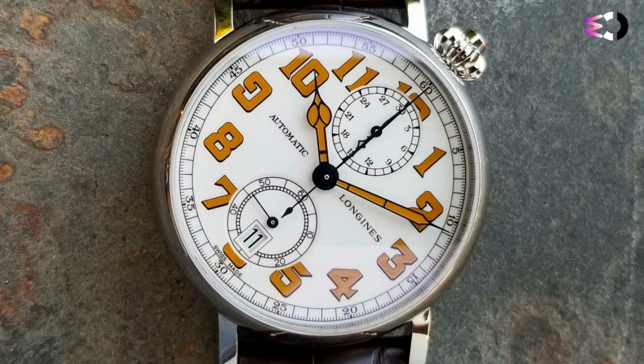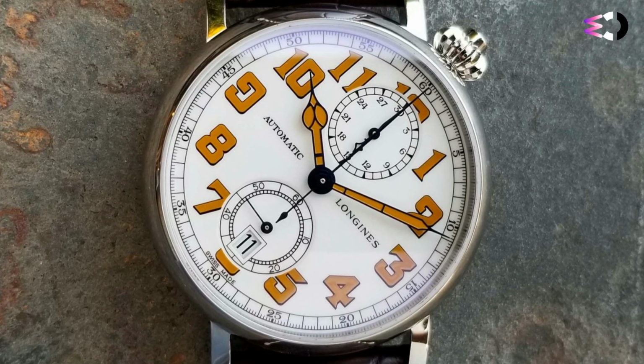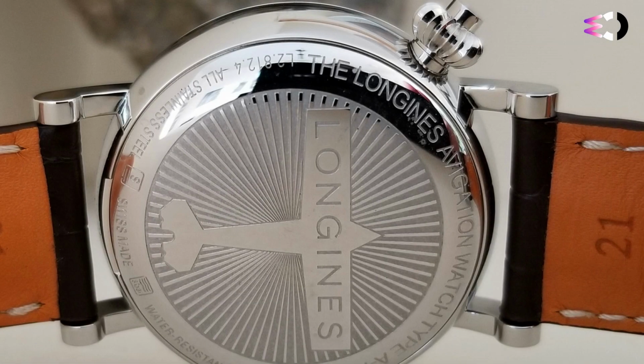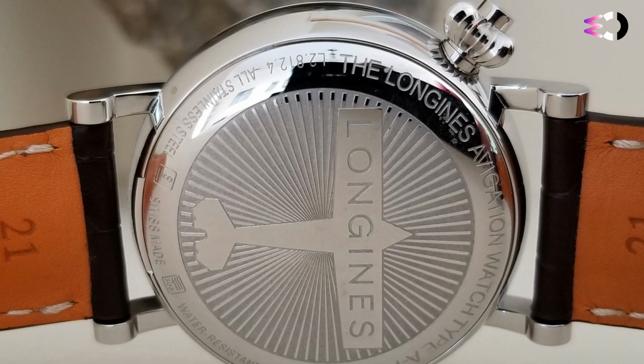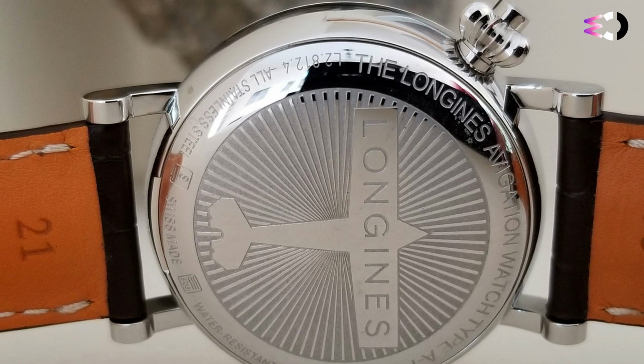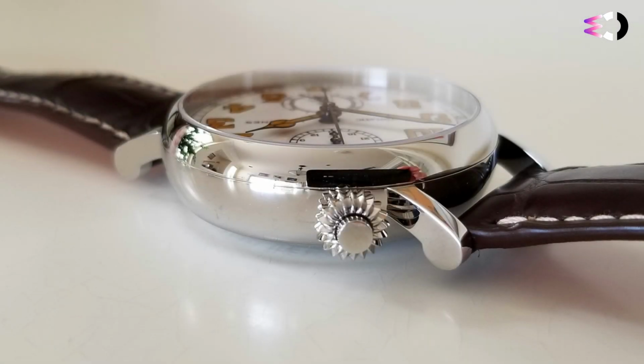A domed sapphire crystal with an anti-reflective coating covers the dial, while the caseback is solid steel. The silhouette of a plane is engraved on the back with Longines stretched across the wings and a sunburst pattern radiating towards the edge. The case has a nice weight to it and is water-resistant to 30 meters.